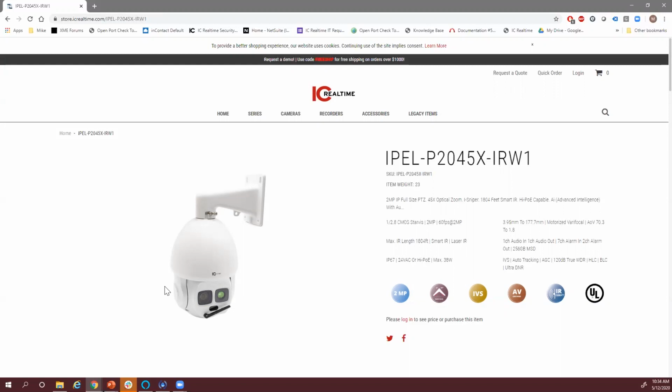Again, you're going to have that one channel audio in and one channel audio out on the pigtail. Our IVS with auto tracking. So with that auto tracking, as long as you've got that camera mounted between 20 to 24 feet or higher, that PTZ is going to be able to track any object that is moving within the PTZ's range of motion. You have a maximum wattage of 38 watts when you have the IRs on. And again, 1,804 feet of smart IR.